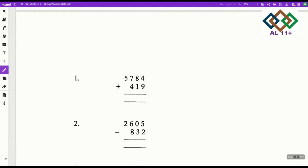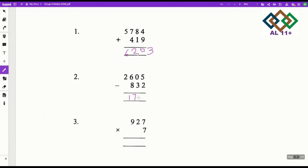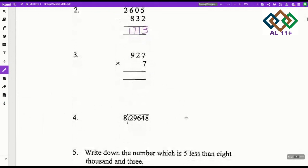It's just adding. You have to know your adding skills. So I will just write the answer so that we don't take more time and can go on to the ones which are hard. You need to remember your adding skills. So the answer for the first one is 6203. And for the second one, the answer is 1773.